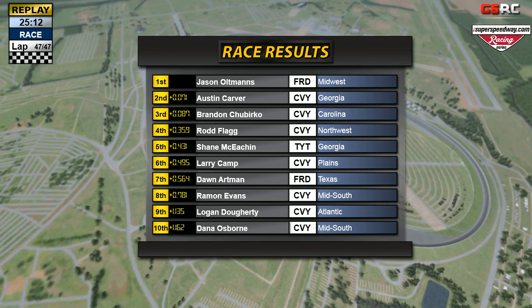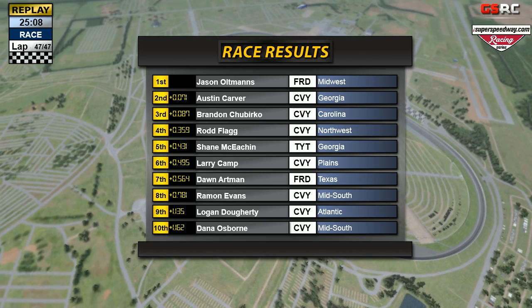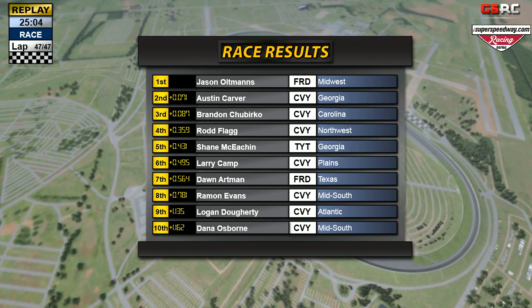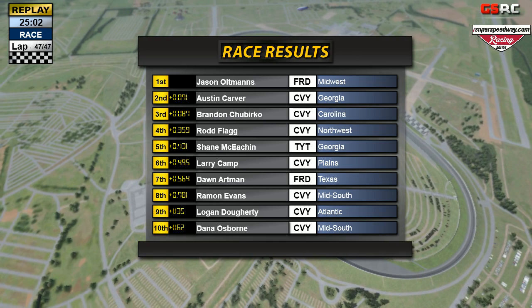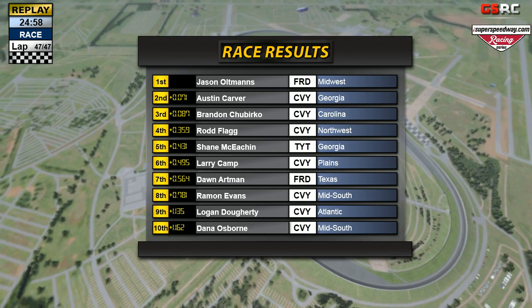Rod Flagg comes home in fourth, Shane McEachin a 5th place result, Larry Camp 6th, Don Hartman 7th, Ramon Evans 8th, Logan Doherty comes home with a 9th place finish after being in position number 4 just seconds before the finish, and Dana Osborne rounds out the top 10, Joe.